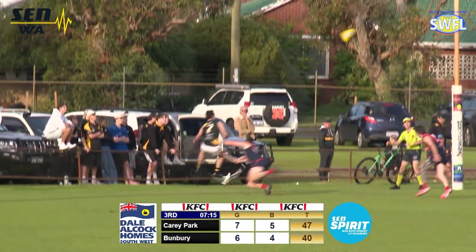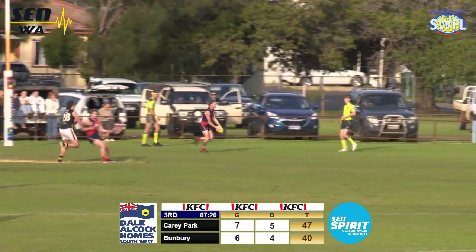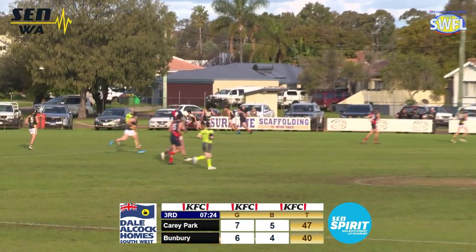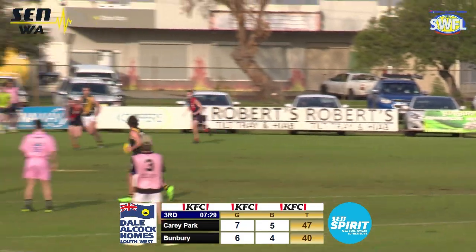It goes over the head of Parsons, comes to Heisman. Heisman snaps on goal. But in the goal scorer is Bell, who's been terrific so far in this third quarter. He plays on straight away there, looking for, is it Payne? Payne gets well sport. It comes down there to Trayfield, who was terrific in that second quarter.